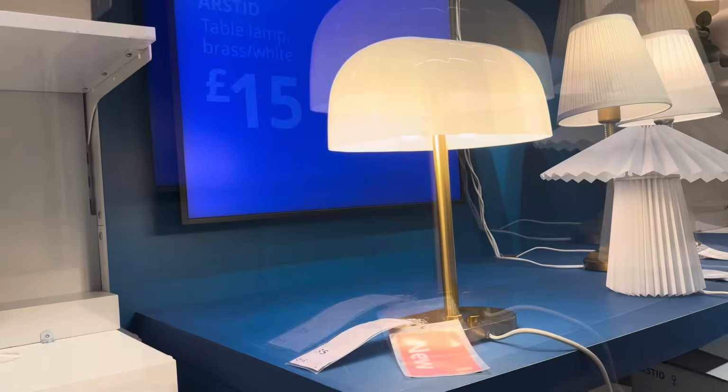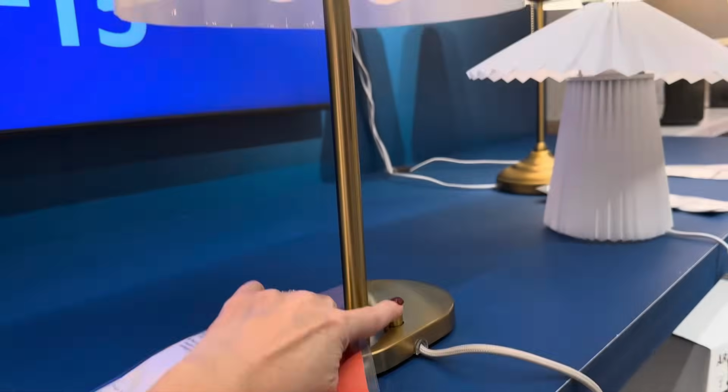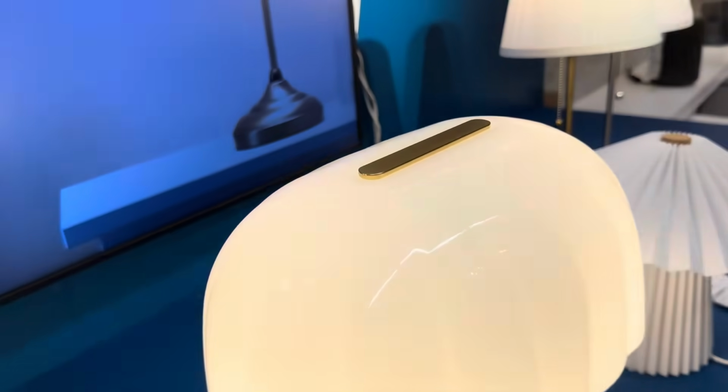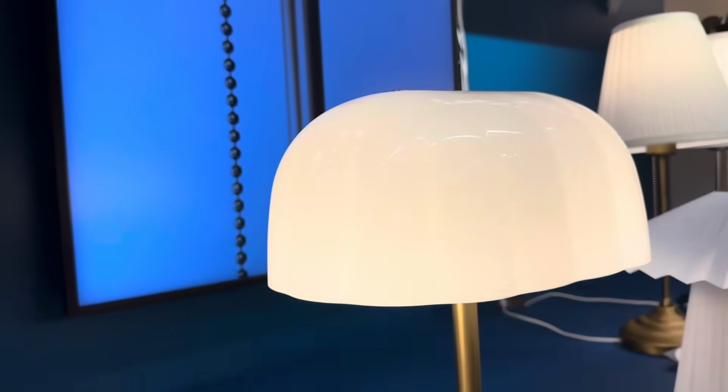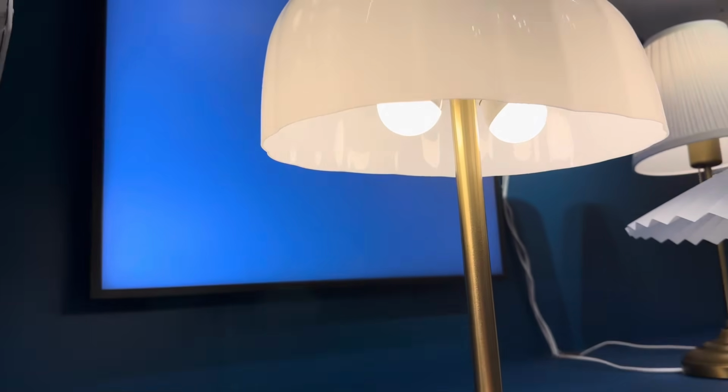This is really nice. It's got a lovely button, which either turns it on and off, but it looks really expensive. It's got the gold detail on the top, excuse the flicking, and then it's got 2 bulbs. That's really nice.